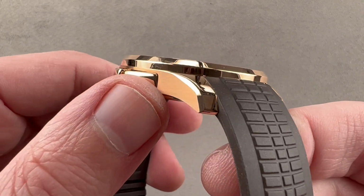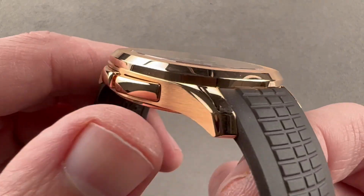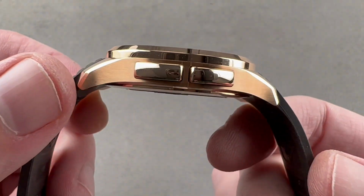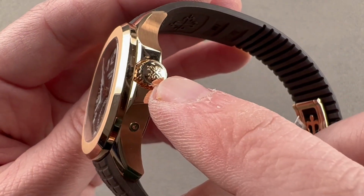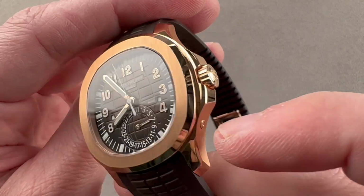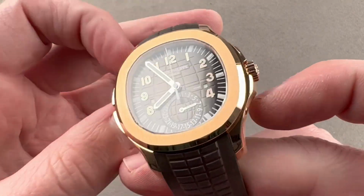The lugs are highly angular, with a bevel on their side, polish on their top, and satin on the flank of the case. The travel time adjusters are polished. The crown is polished, has a Calatrava cross. There's a little pusher adjuster for the radial date indication.